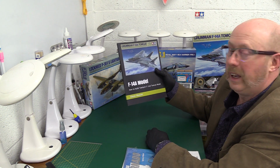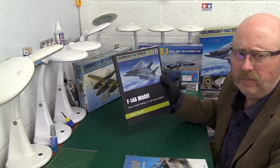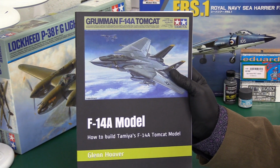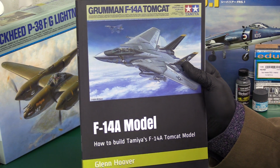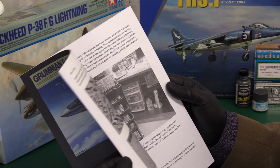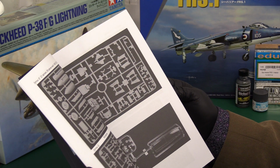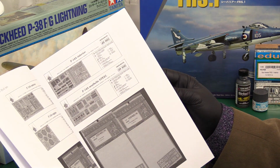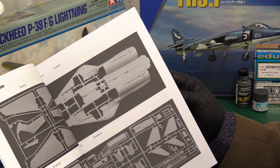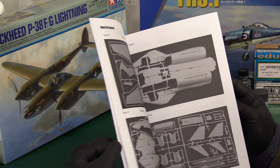So this is a chap called Glenn Hoover, and I have to say that if you're going to build one of these, I would strongly recommend you get this, because I've never heard or seen his work before, and I was much impressed. And again, he goes through it from the very beginning, and he talks about aftermarket that you can buy, the various ones that he would recommend. It shows you every sprue by sprue.